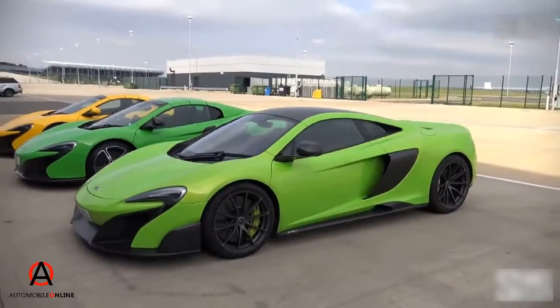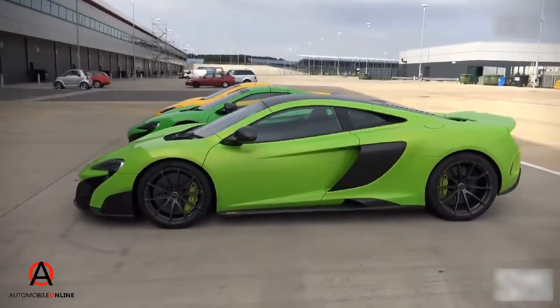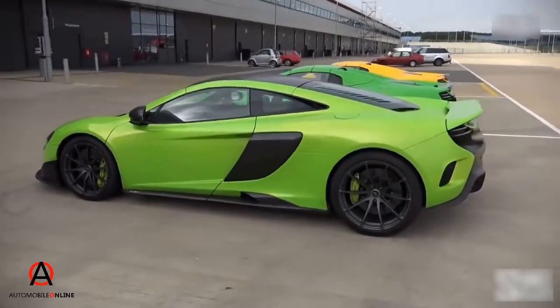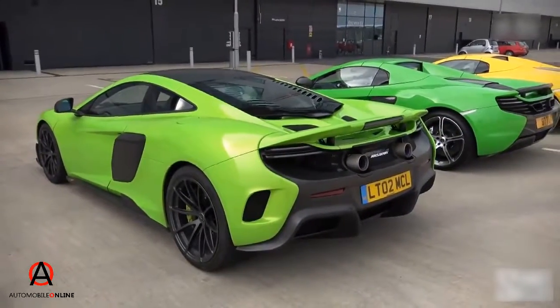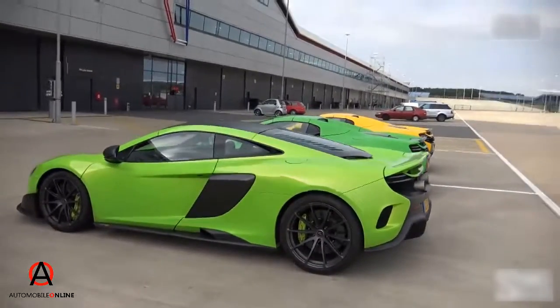So pleased that I put my name down for one of these back at the end of last year, because it's really something. It's really something special. Just look at it. What a car. That was one of my favourite drives in a car in a long time. I'm very, very excited.